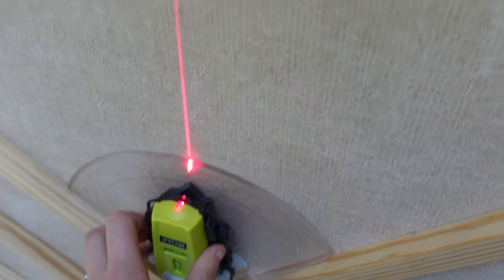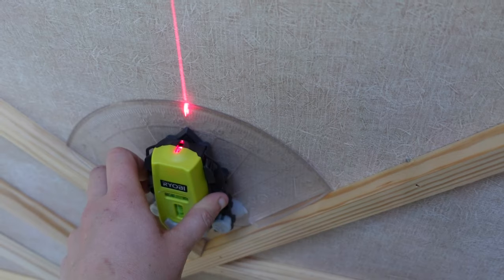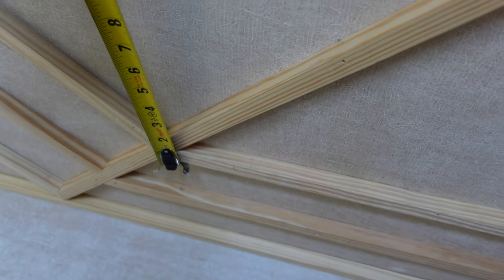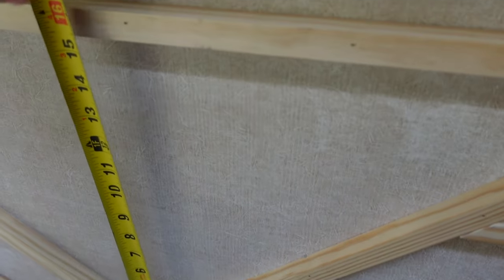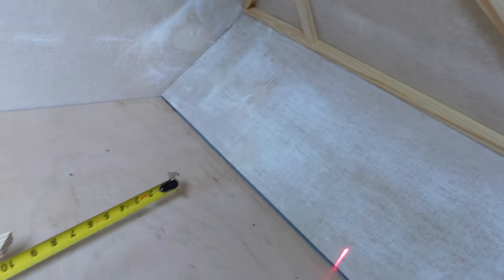You put it in here, set it at whatever you need, and then I mark where the other side needs to be. Then I come in with my measuring tape and measure the distance between where I want to be and where I need to be, and that's what I've been cutting my wood to. Frankly, that's not perfect. I'm still kind of off, but it gets me close enough.